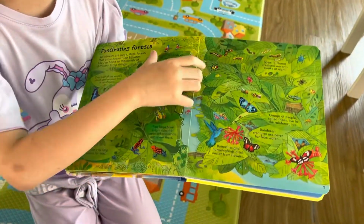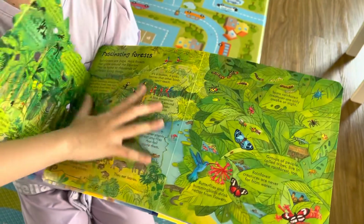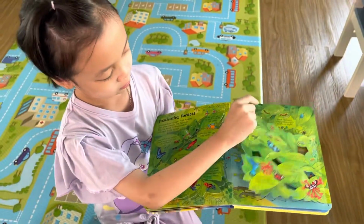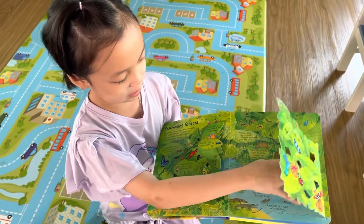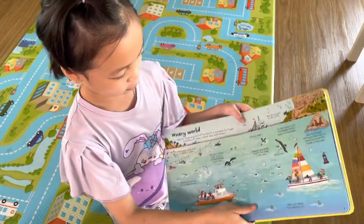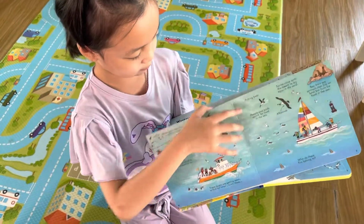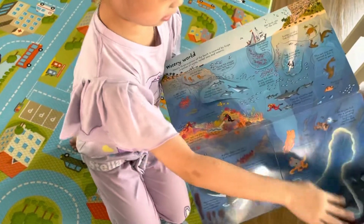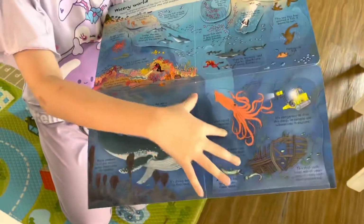So this one can open over here. So we have some jungle, we have animals. So this, we have some people's houses in the jungle. And this is the ocean. An ocean can have many kinds of animals.